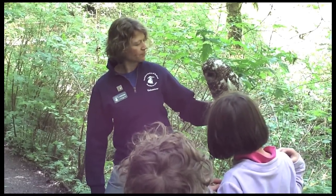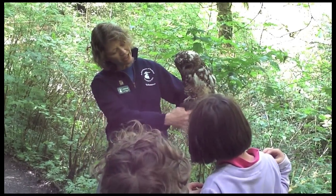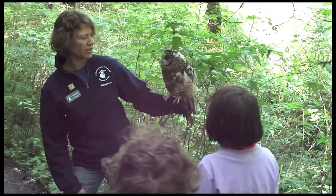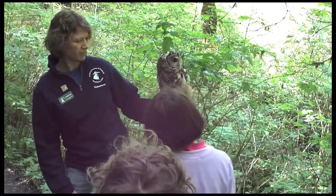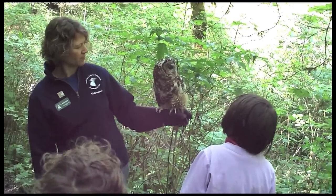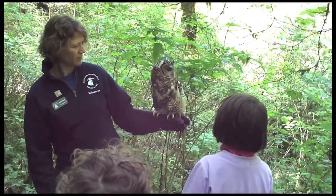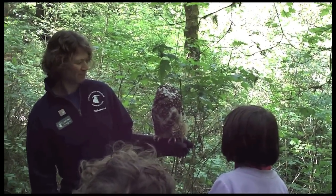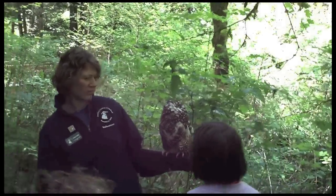She was injured. And so that's why her feathers look kind of funny back there. Because she was injured, her feathers don't grow in correctly, and that's why she can't fly. And that's why she's here. That's why she can take care of herself. Yep. And you help her with that. Pretty cool, huh? Hazel.